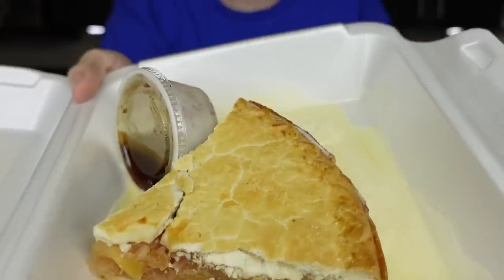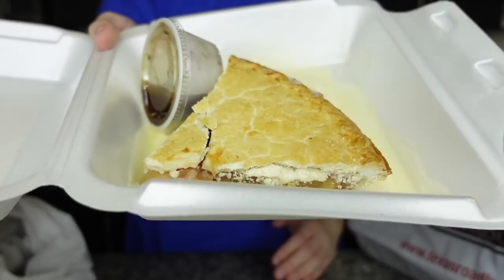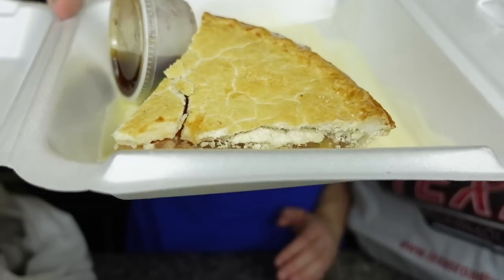We have more of the butter. I'm saving this forever. We have some ranch. The apple pie thing, wow. This is huge. So once again, the ice cream is melted, but wow, that's a big slice. It's like a quarter of a pie. Very nice. I'm impressed with that.